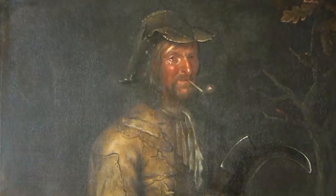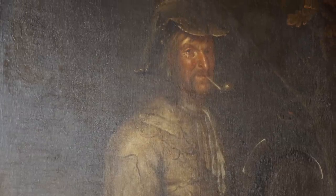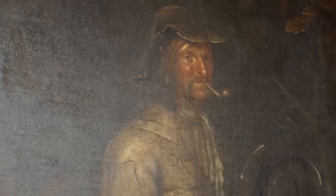Our hedge cutter is something of a mystery. His image has been preserved for over 200 years, and yet no one knows who he is. We're not even entirely sure when the portrait was painted or who it was by. I want to learn more about the painting, and so I'm meeting art historian Florence Evans at Broughton Castle, where the portrait has been owned by the Fiennes family for generations.